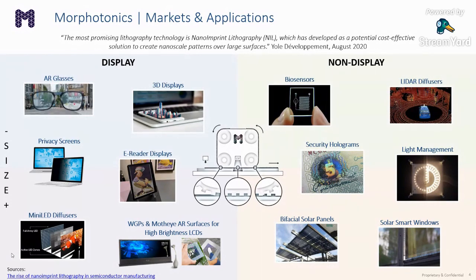So by adding micron structures or nanostructures, you can optically create a special effect, which is beneficial for a lot of applications. And we can make such surfaces. We can not only make it and replicate it well, we can really make sure that you replicate it on large surfaces, so beyond 1 square meter.